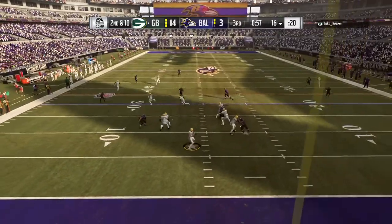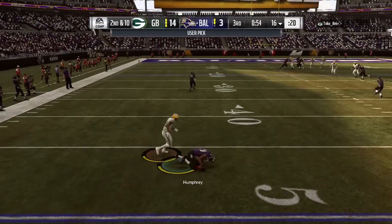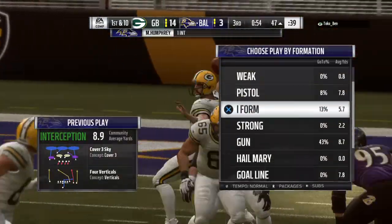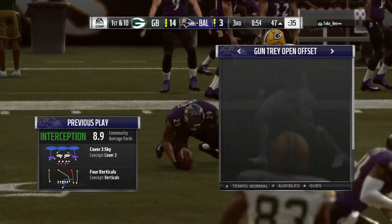Throwing again. Rodgers is going to let this one go. Trying to get it to Cobb, and it's intercepted. Picked off by Marlon Humphrey. And they'll start out with great field position at the 47-yard line in enemy territory.